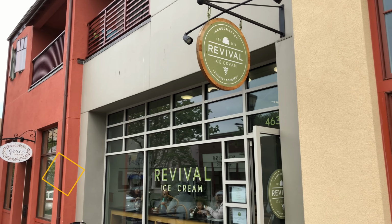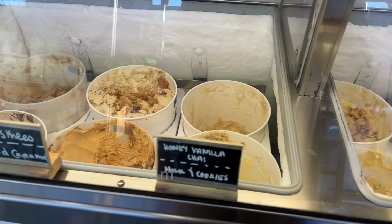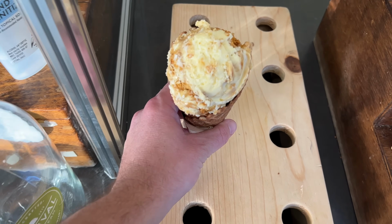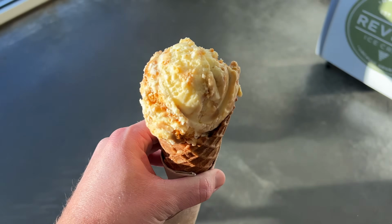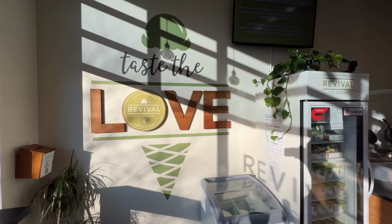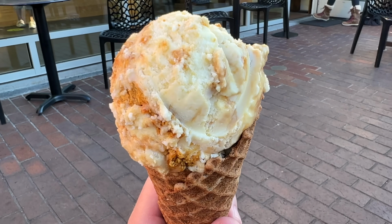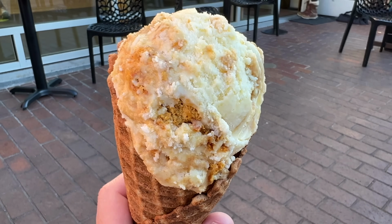My last recommendation is Revival Ice Cream, one of my favorite ice cream places in California. This spot makes small batch ice cream with local ingredients and has even won some awards for its unique flavors. If you've never been, you must order the Bee's Knees. It's local honey, beeswax, and honeycomb candy. I never order anything else here anymore because it's so good.